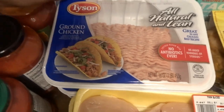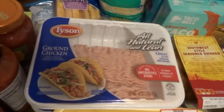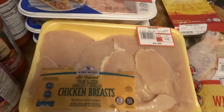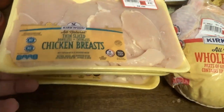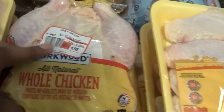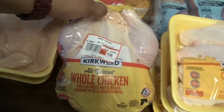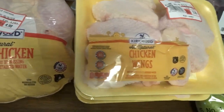So over here we just have a few ground chicken. We use this the same way as you would use ground beef or ground turkey, same idea. And then I have some thin sliced chicken breast. And then this whole chicken, I don't normally get a whole chicken, but I had a specific recipe in mind, so that's why I grabbed this. And then here we have chicken wings.